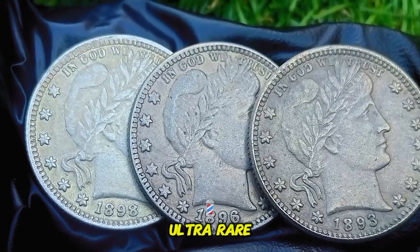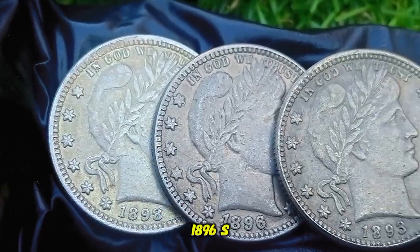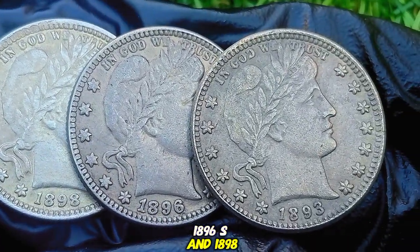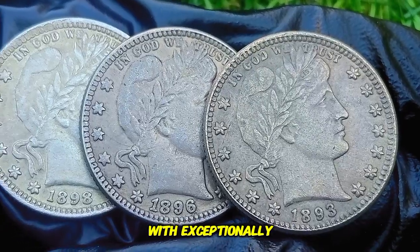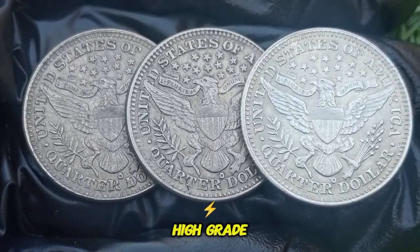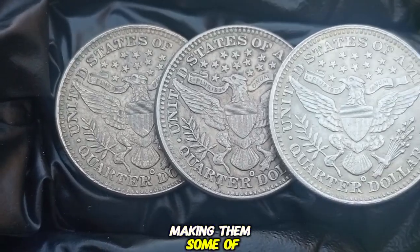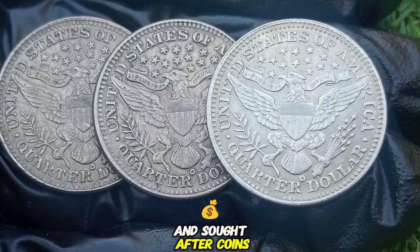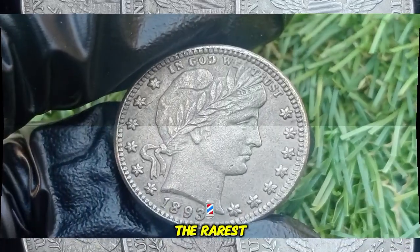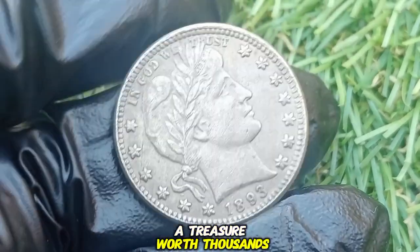The top 3 ultra-rare Barber quarter dollars are the 1893s, 1896s, and 1898s. With exceptionally low mintage numbers, these coins are highly coveted by collectors. High-grade examples can reach $100,000 or more, making them some of the most valuable and sought-after coins in the entire series. The rarest 1893 Barber quarter dollar, a treasure worth thousands, or more.